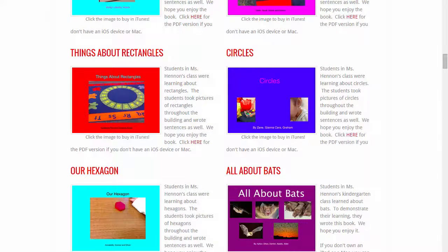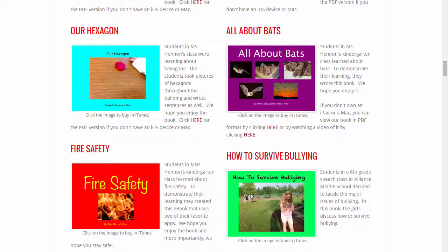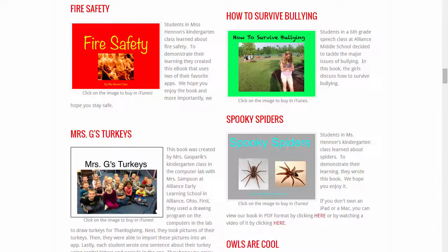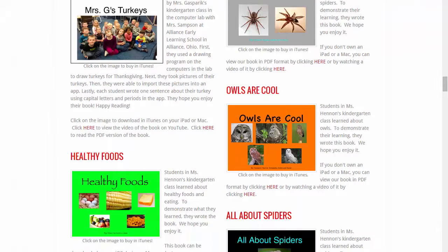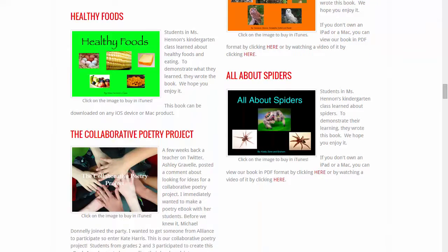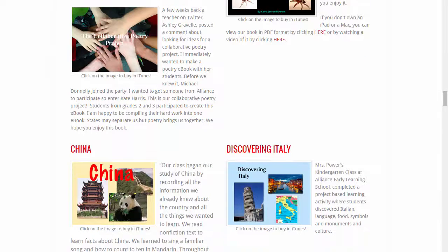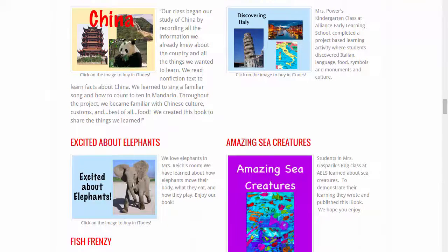Some of them are literary analysis books. We've got kindergarten kids writing books about shapes and numbers and things that they're learning in classroom, like science terms, bats and different animals. We've had a graphic novel written by students here at the high school. We had children's books written and illustrated by kids here at the high school. And some of the stuff that we've done recently are more global projects.